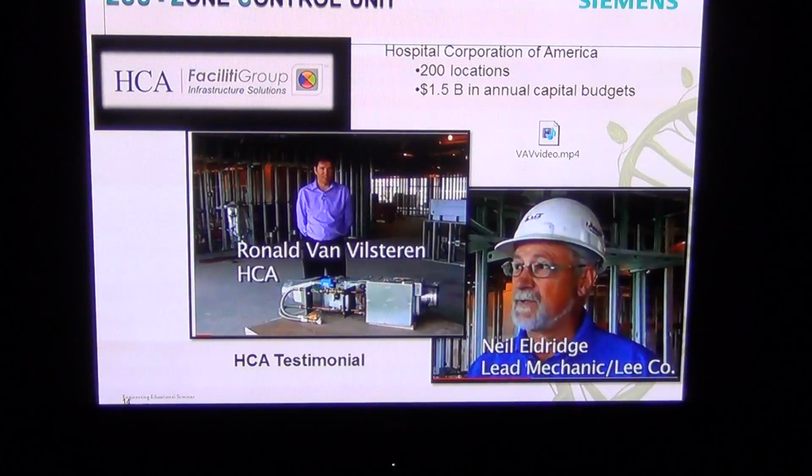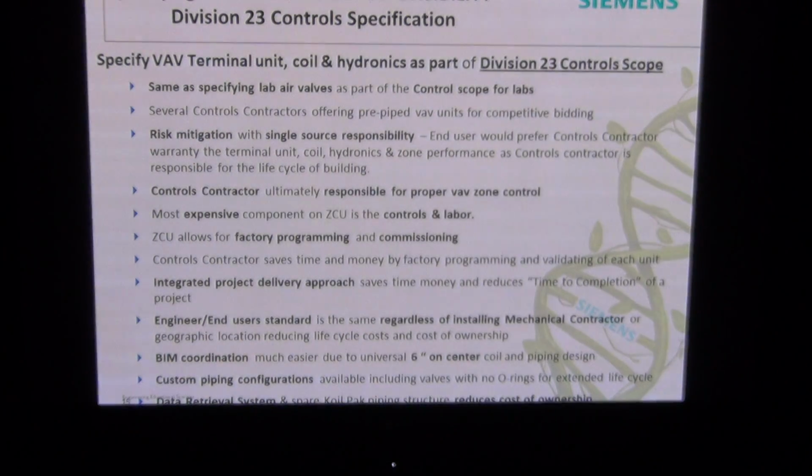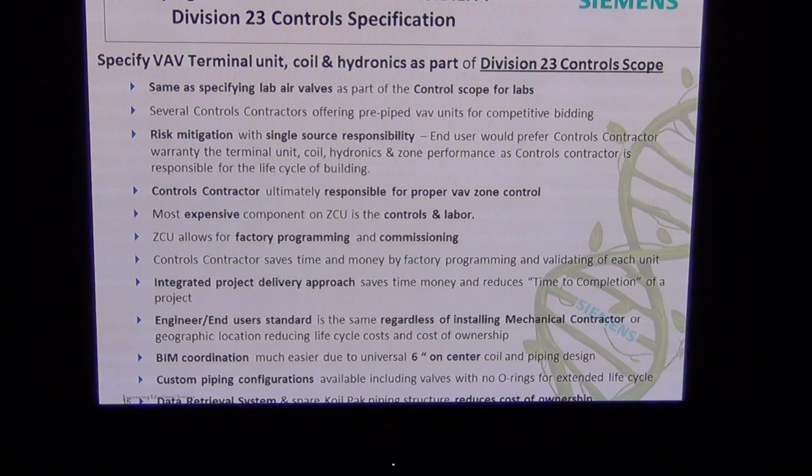And as you can see, it's not just Siemens that can do it, but also Johnson Controls, so you don't have to worry about sole sourcing anybody with the multiple names. So basically the bottom line here is, in order to see this value and capture it, you really want to move the VAV terminal unit coil hydronics into Division 23 and make the controls contractor responsible for it and have the mechanical install it.